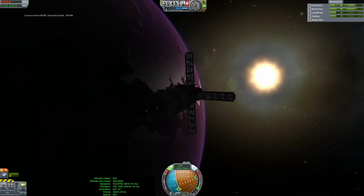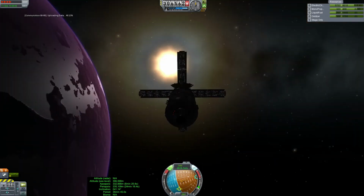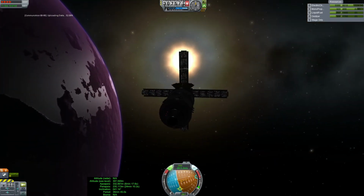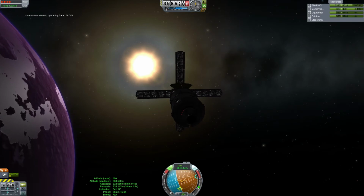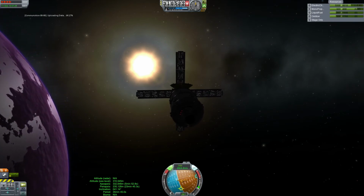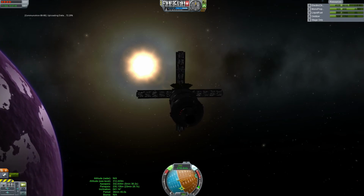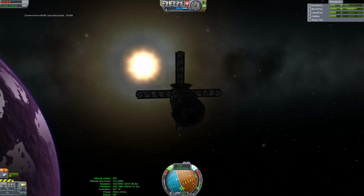Come on, battery charging. Why wouldn't it be a killer to have a derelict ship sitting around Eve? Because I did only put on 2 batteries instead of 3. I think it's going to be all right. We still have half our battery left, and we're at 75. Yes, we're going to make it.